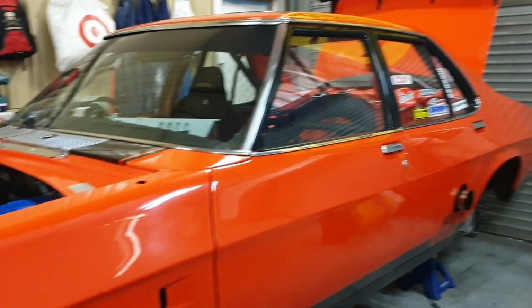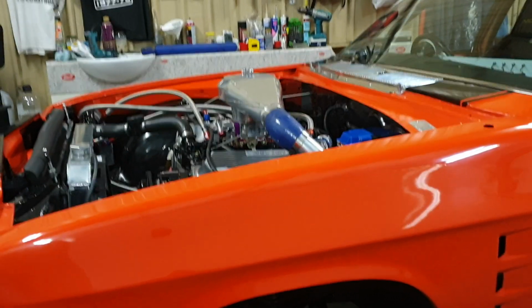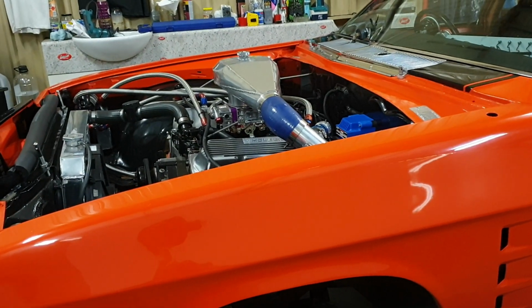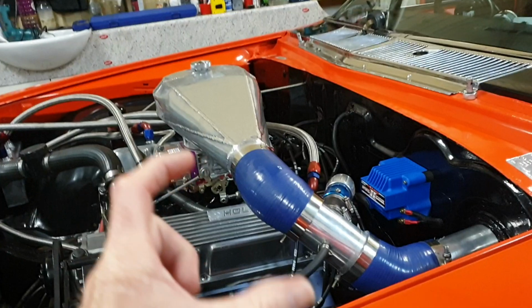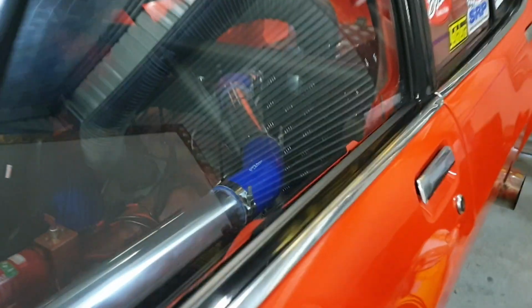Fantastic. I love it. Just had a great day down there. No issues, bar that little charge pipe coming off. So I'll fix that and address it. No big deal. I'll just get a couple of longer 45 degree ones. Same as what I got there.